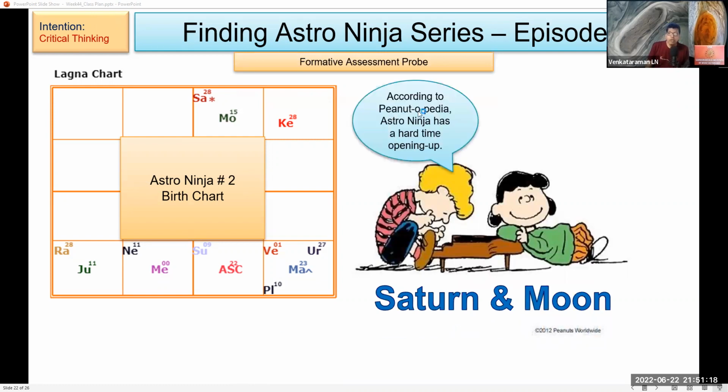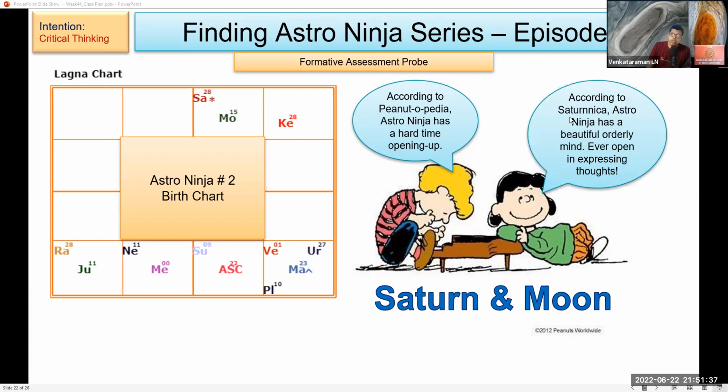So first, according to one view, the person has a hard time opening up. So it indicates that Saturn is trying to obstruct the way the mind works, and this person is unable to open up and express freely. Here, according to the other view, the person has a beautiful, orderly mind. Saturn is about discipline, order, and all that. So he says he must be more fluid in expressing thoughts, so more open. Which one do you agree with? And I will have to note down.